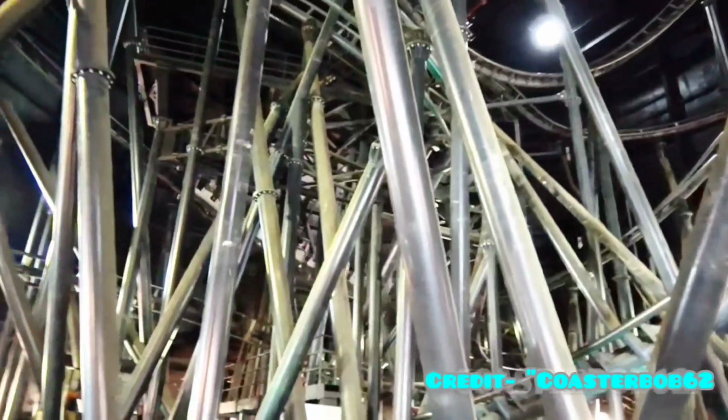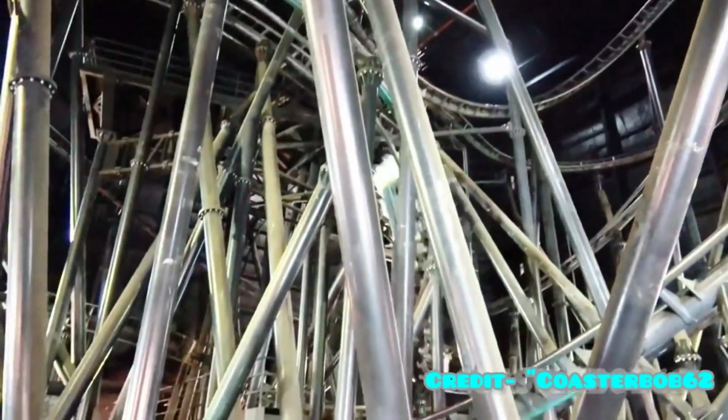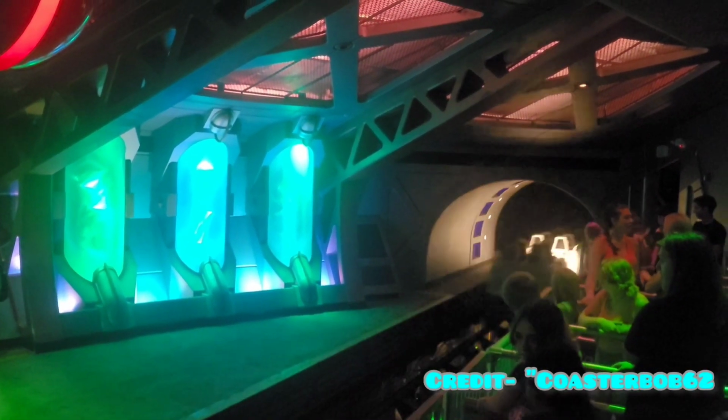But due to its low capacity, we try not to ride it too often as the line is often over 1 hour long. And if you're a little bit taller, the restraints can be kind of painful on your legs.